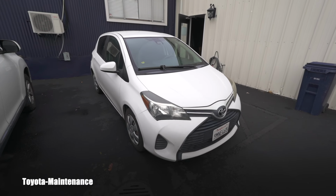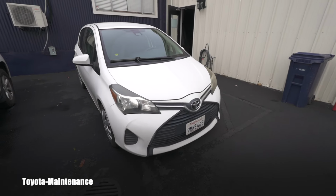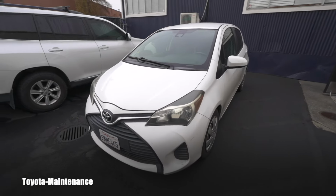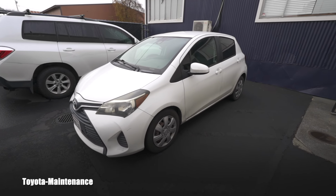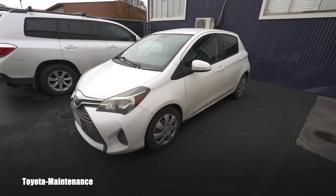When it happened, around 100,000 miles, the water pump went. And even that water pump, the way it's located on the engine, despite the fact I bought an OEM Toyota part from the dealer, it was a ridiculously cheap job, as you can imagine.